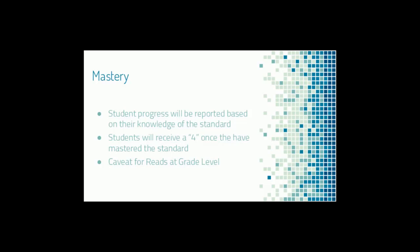All line items are being graded based on what is expected to meet mastery of the standard. Because the standards are small, specific skills, there are not benchmarks across the year to indicate growth. Either the students have mastered that standard or they haven't. There is one item on the report card which is different and will be graded according to where students should be performing at that time of year.